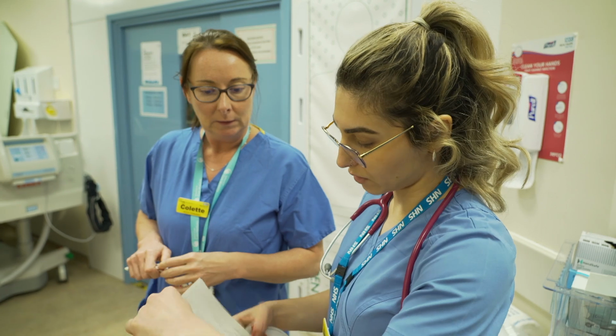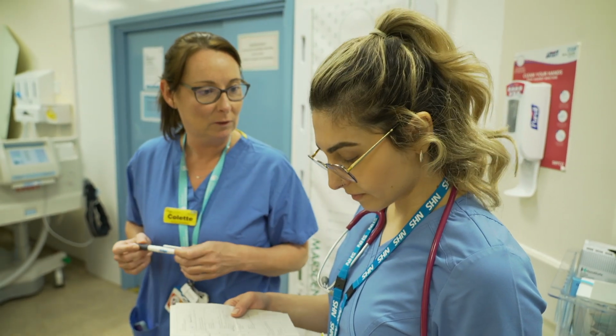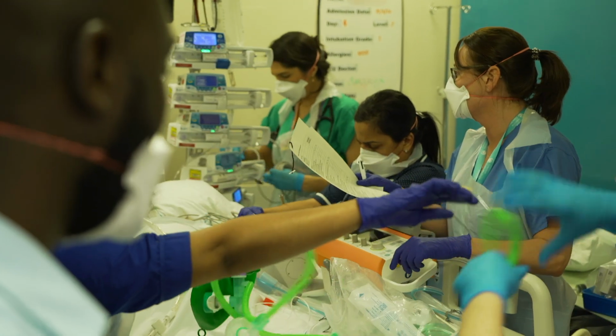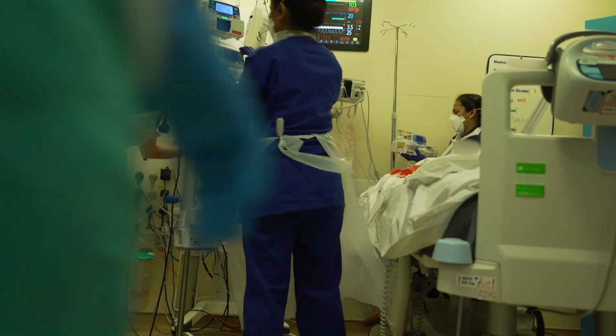Do you know which bed she's going to go? No, we'll find out from James when he gets there. All right. It will be a side room because she's got TB. The next patient to be moved is sicker. She has TB. At the moment, she's in a room that was converted from a store cupboard during COVID.